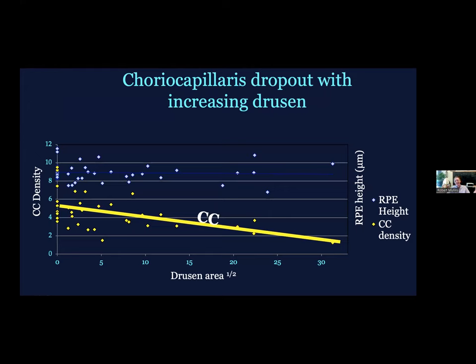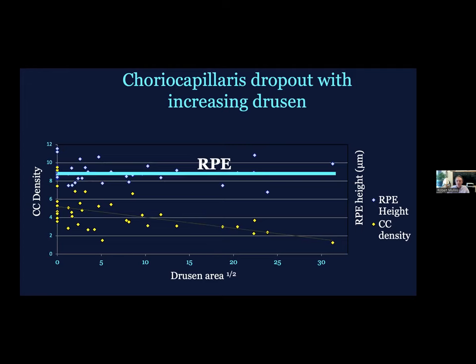But in any case, there's an association between loss of capillary blood vessels and these pathologic deposits that form underneath the RPE. When we looked at the RPE, we did not see a similar association. So this dropout is a choriocapillaris dropout and not an RPE dropout.